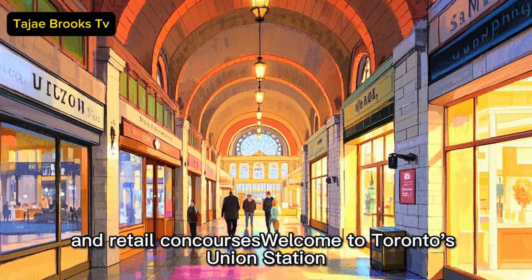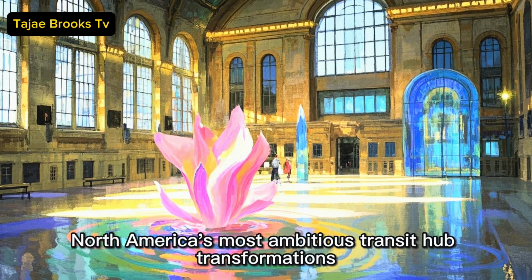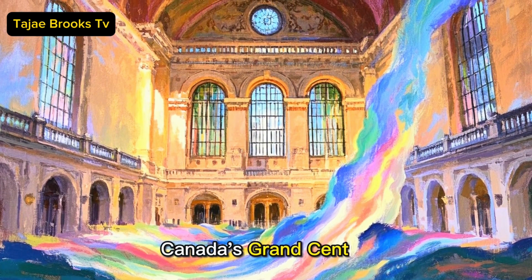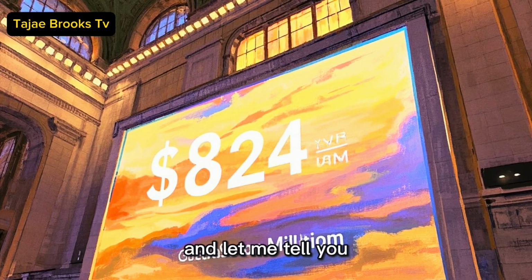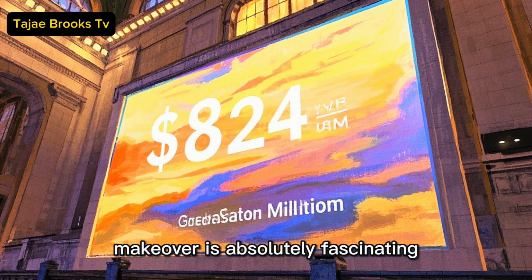Welcome to Toronto's Union Station, where history meets modern innovation in one of North America's most ambitious transit hub transformations. I'm standing in what locals affectionately call Canada's Grand Central. And let me tell you, the story behind its $824 million makeover is absolutely fascinating.